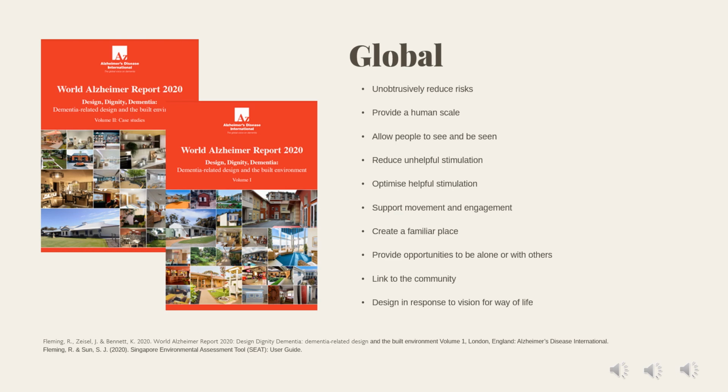As I've mentioned earlier, culture is a vital aspect. It is essential to look into our residents' backgrounds when designing an environment that supports familiarity and a sense of home in familiar design. Next, we touch on providing opportunities to be alone or with others. And again, here it is about creating spaces to meet the different needs of people living with dementia.